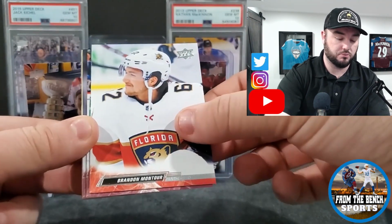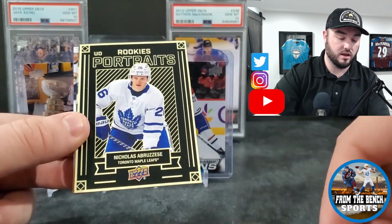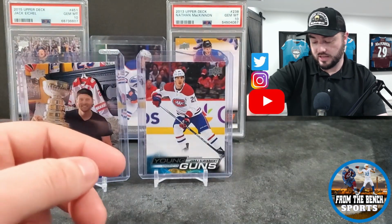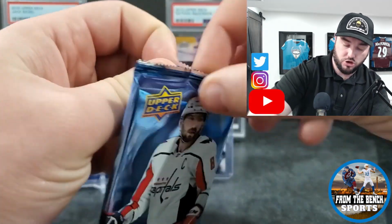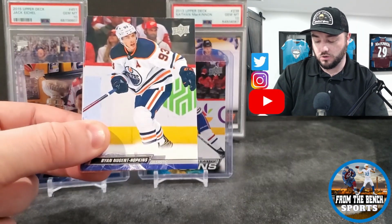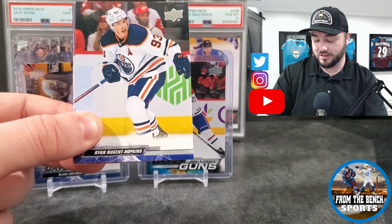Alexander Carrier, Brandon Montour, Mikko, Jacob Chychrun, and Jesse Puljujarvi. Center, once said 6 foot tall, 172 pounds, center, out of the USA U18 program. He had 60 games played for the U18 program, 51 goals, 76 assists for 127 points.